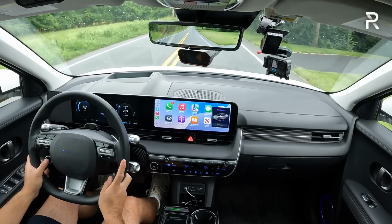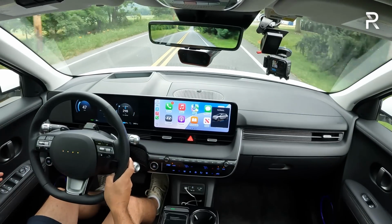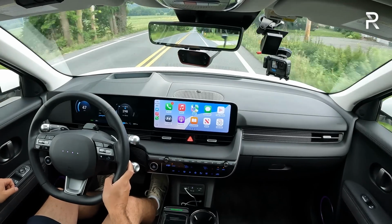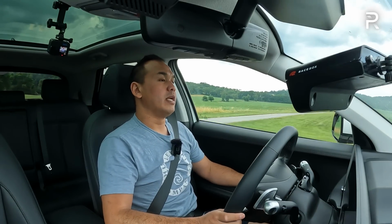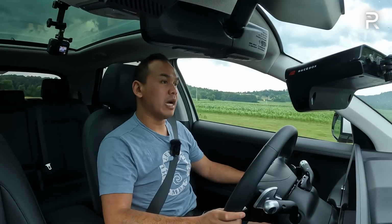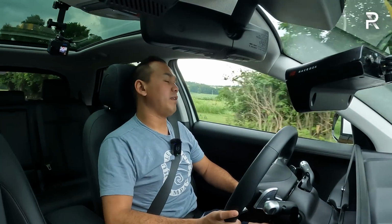If you push this button here, you can go into your different drive modes. Most of you will drive it around in normal or eco mode, for example. It kind of does away with the fake sounds. You can turn that off entirely if you don't like the fake sounds at all. But overall, if you want to take this on a longer highway trip, you can certainly do so. It charges fast, it's comfortable, it's fast, it's roomy inside, lots of storage. So it's no wonder that the Ioniq 5 has become one of the top selling EVs in the segment.